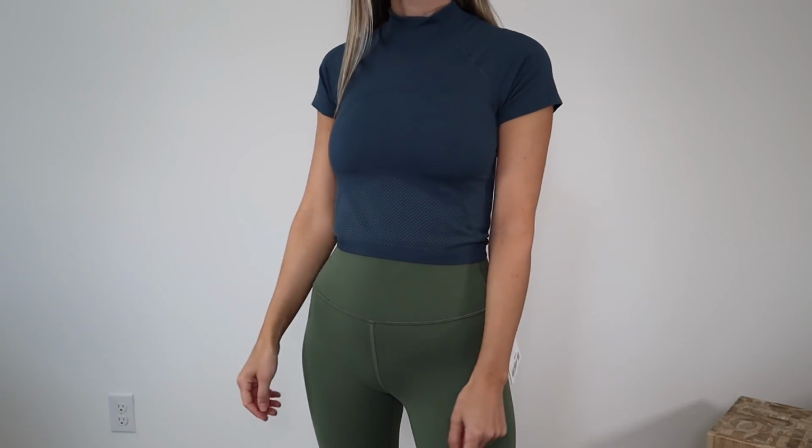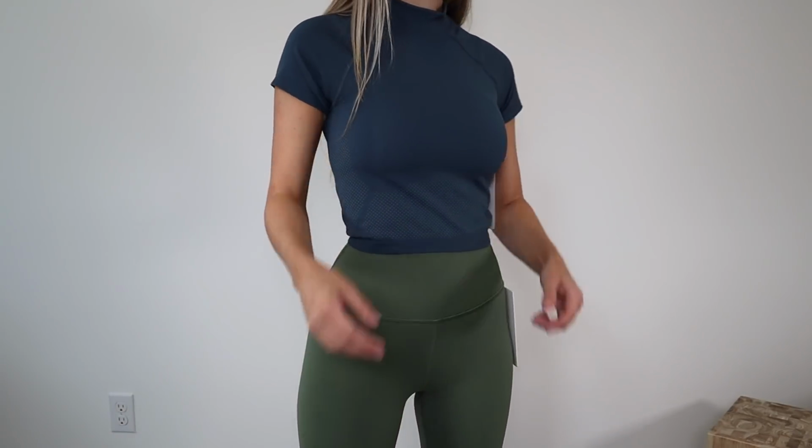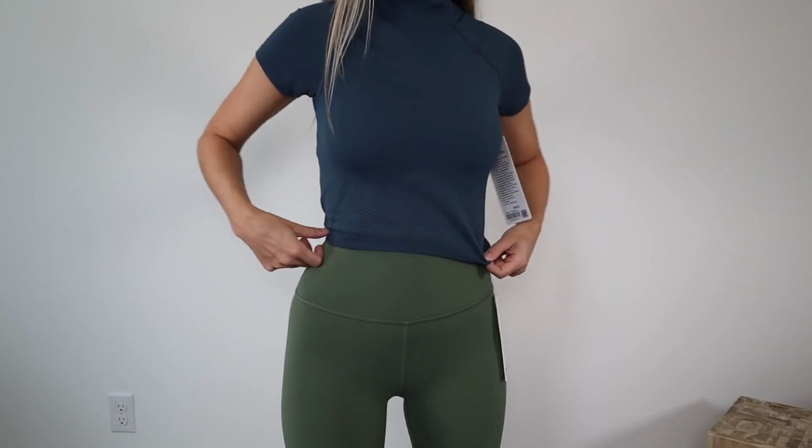However, I will say that it feels like there's less stretch in these than the other Swiftly tops that I do own in the tank top and also just the short sleeved versions that I own. It feels a little bit tight in the chest and a little tight in the arms, but it feels really great around the waist. So I actually like this size. I want to stick with it. I love the slimming aspect of the shirt and the way that it looks on me. However, I would say if you don't want it to be as tight, I would recommend sizing up in this top.